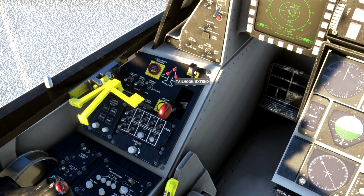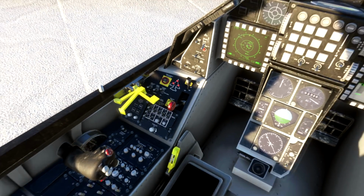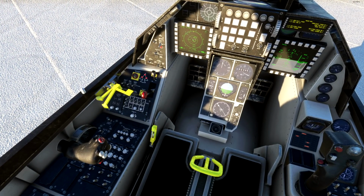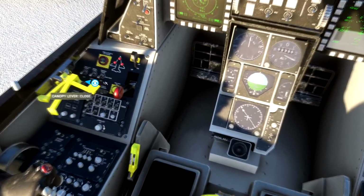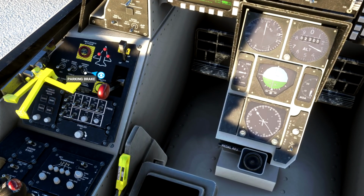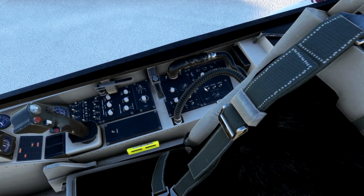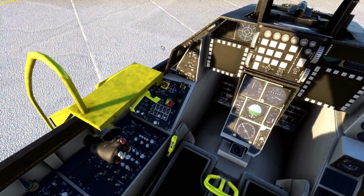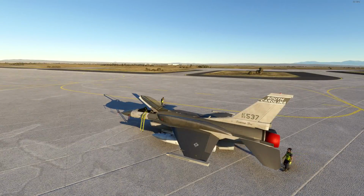That's our tail hook, that is landing gear. There's our canopy under there. Stores jettison. Parking brake's meant to be on there somewhere. Well, that would apparently be it. Okay, parking brake is set. Turn off all our power. And everything appears. Fantastic. That's a me issue rather than anything else.